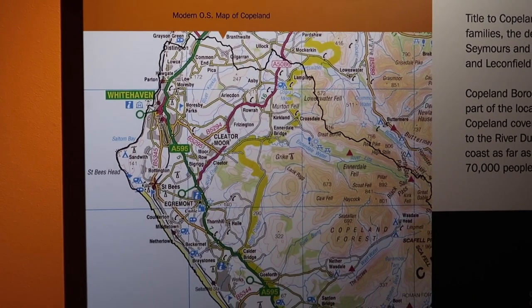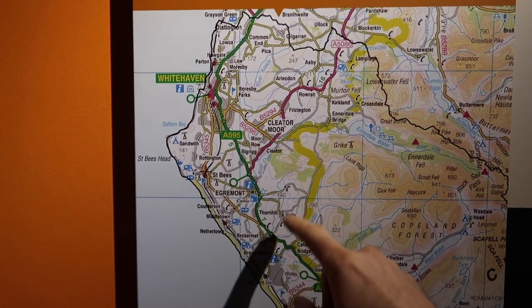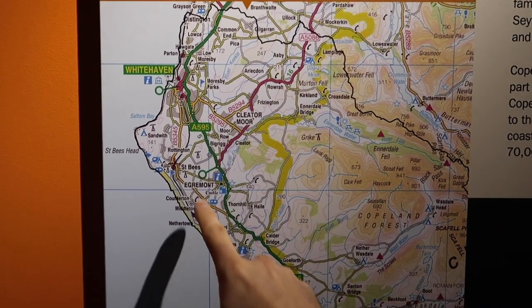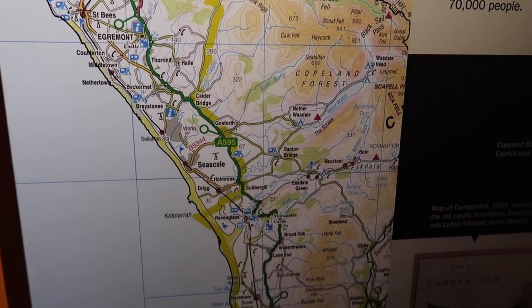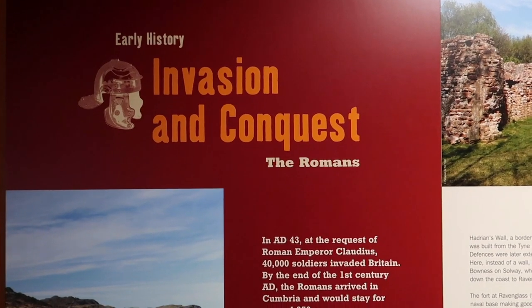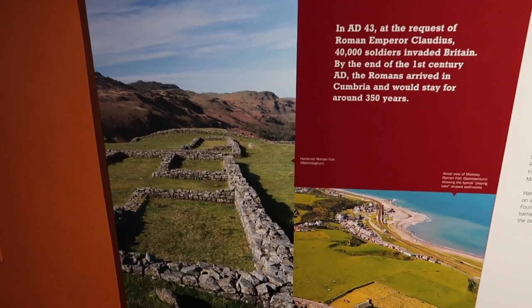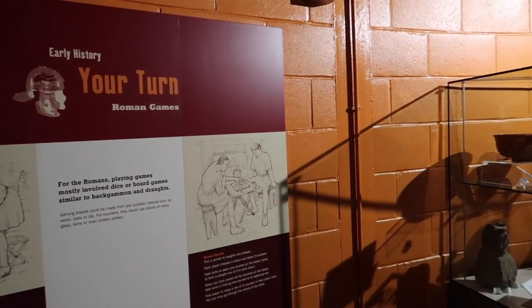So this is the area of Copeland where we are at the moment. We've got Whitehaven here, Cleator Moor, Arlecdon, Frizington, down from Egremont, down through Seascale, Ravenglass, and down to Millom in the south. Here is the section all about the Romans, and if you've watched my previous video on Hardknott Roman Fort, there it is, right there.